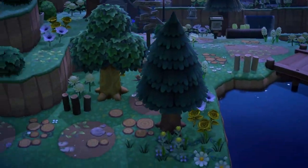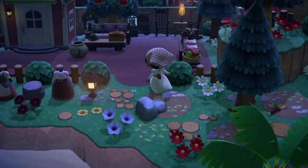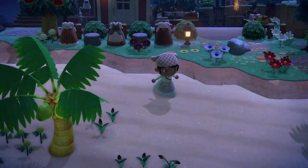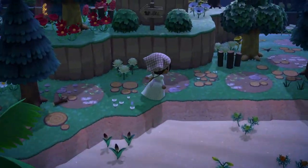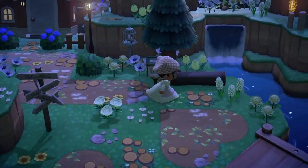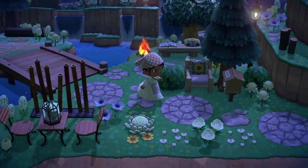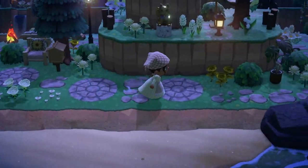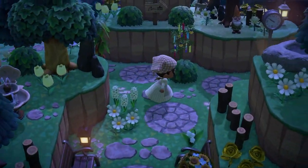And lastly, what season are you most excited for? Probably winter, because I think it's going to introduce a whole new creative element in terms of working around the snow and creating more of a winter wonderland vibe. Completely. I think that definitely will transform the islands in a really interesting way.